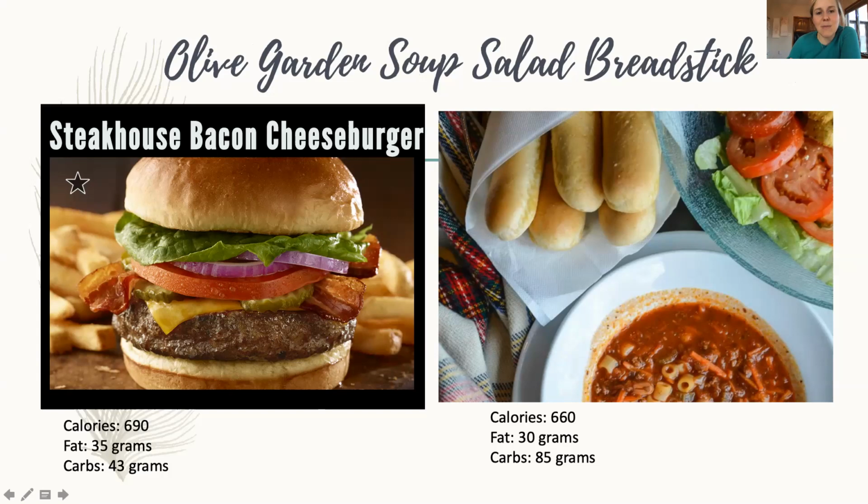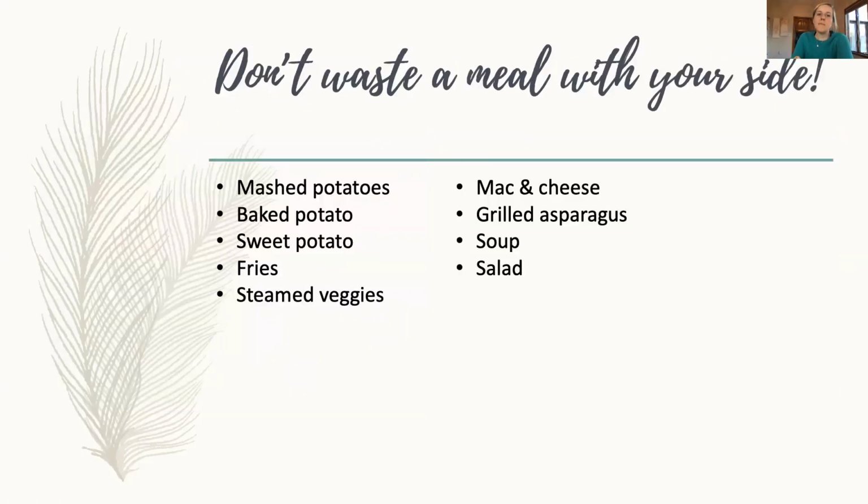Sometimes I feel like this seems to be a healthy option when in reality it's loading you up with a lot of not good things. And again, don't waste your meal with the side. So make sure you're picking the vegetables, the steamed veggies, the salads, the healthier soup, the grilled asparagus, as opposed to things like mac and cheese, mashed potatoes. You can do, at lunch, baked potato, sweet potato, just get it plain.